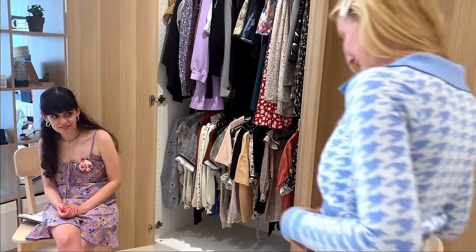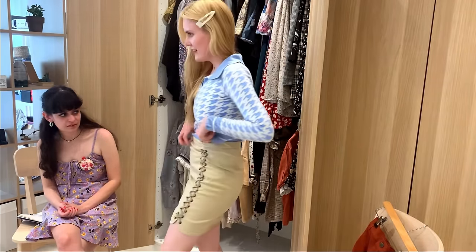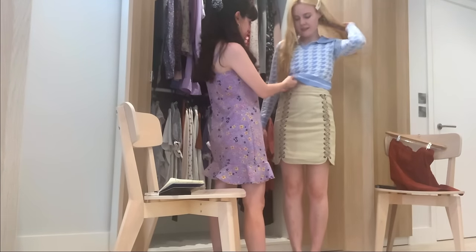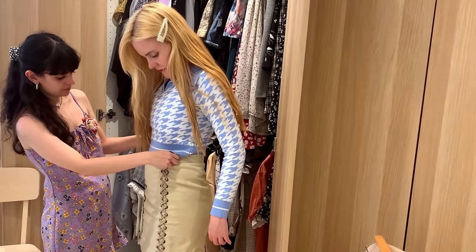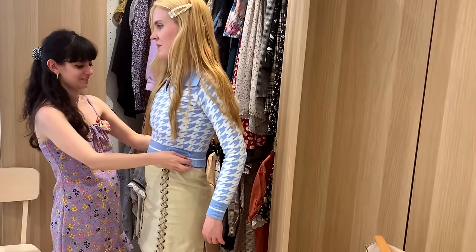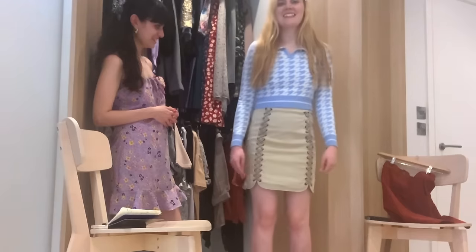I'm not sure whether I need to tuck it in or not. I don't really know. Yeah, it's got such an interesting hem and it's already cropped, so I wouldn't say it actually needs it. When you've got detail like that, you kind of want to show it off. Have you had a look? Yeah, I had a little peek in the mirror. I love the colours. Yeah, I really like them too.